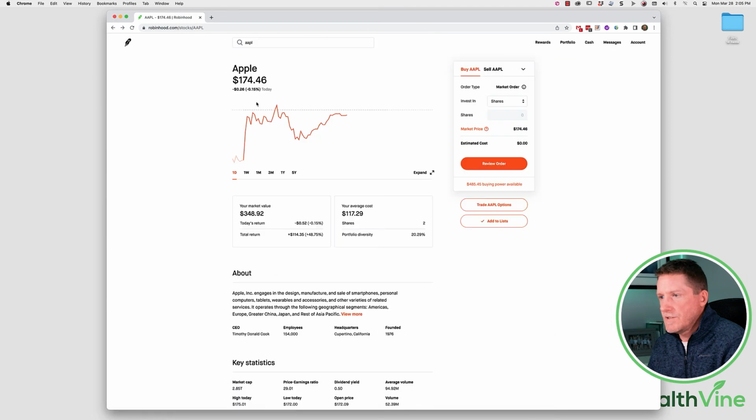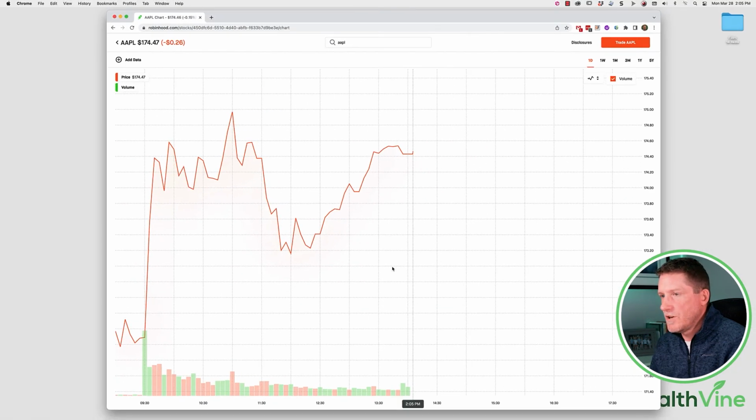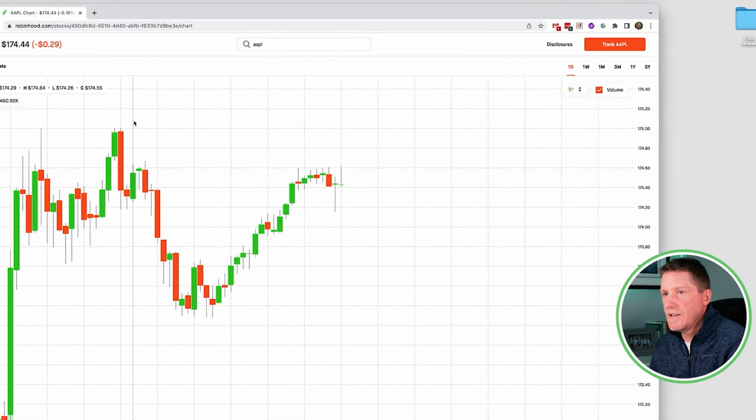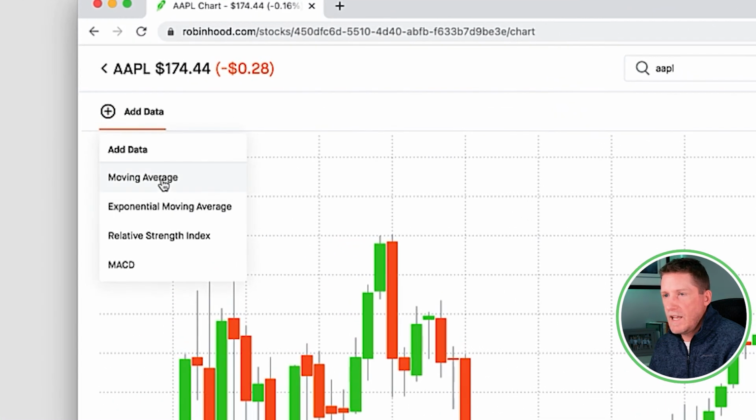I'll go back and show you guys that again. So over here in the lower right, you can hit expand and it brings the chart full screen. And here we've got a few different options. If you look here on the right side, you can change from line to candlestick again. And then if you click here on the left side, you've got add data. So we can add moving average, the EMA lines, relative strength.